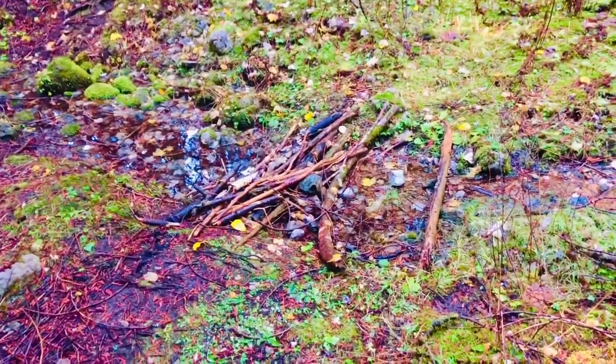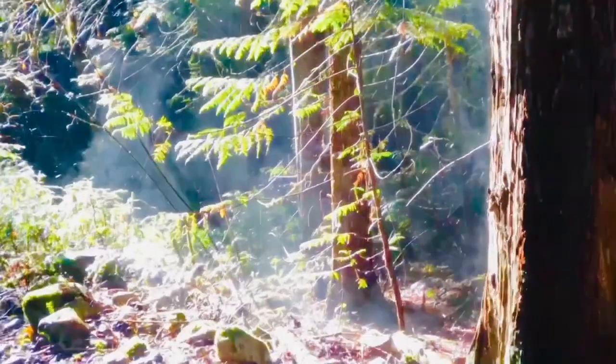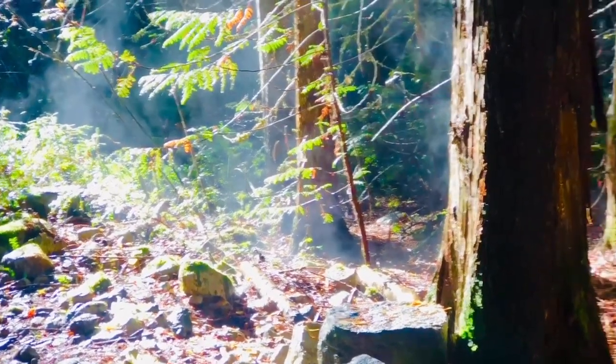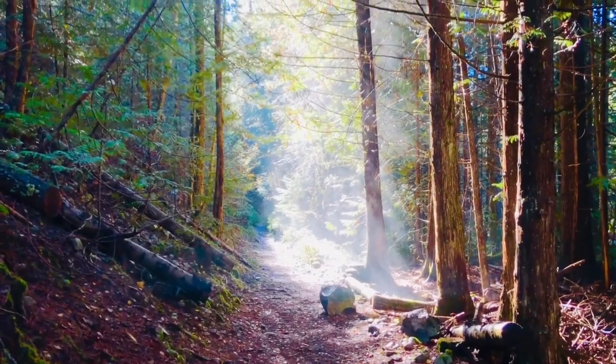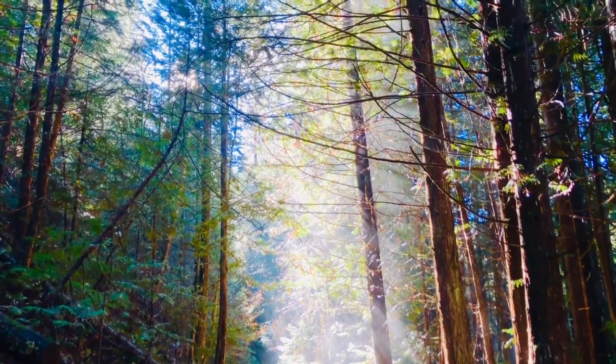There's a little bridge someone made. It's made of sticks. When I look back at the path, the sun is shining through, and the warmth of the sun is causing some steam or mist that's coming off the trees and the ground. It's absolutely beautiful. I pause and take a deep breath.